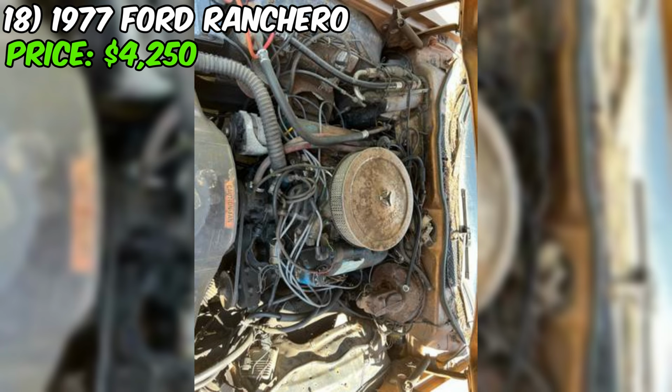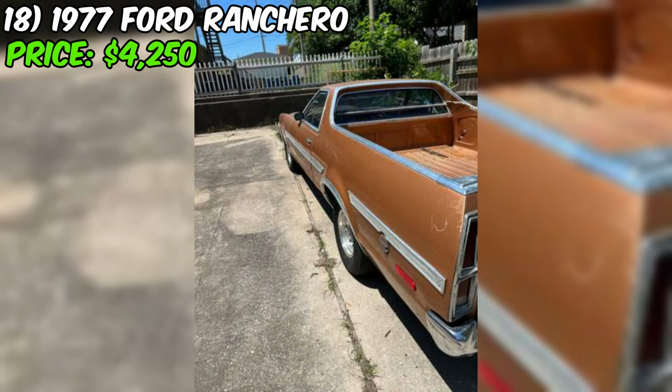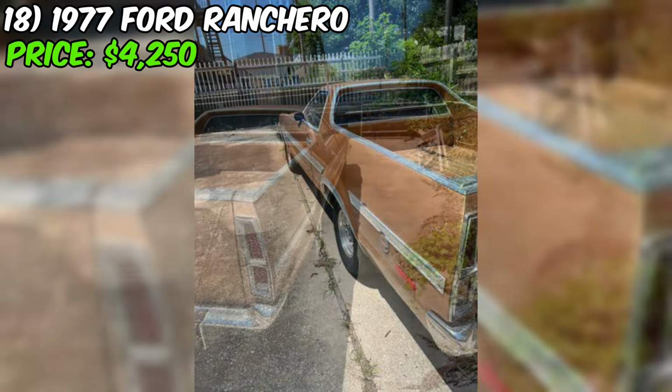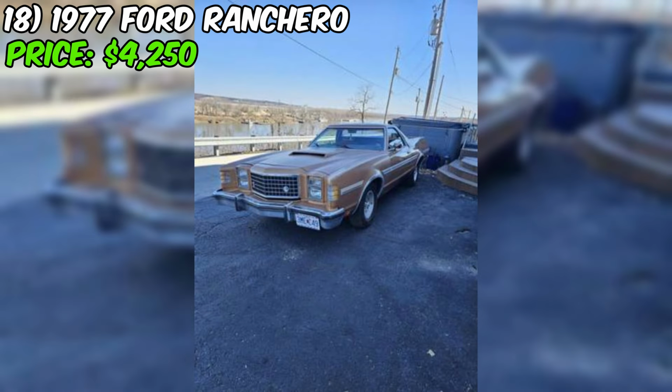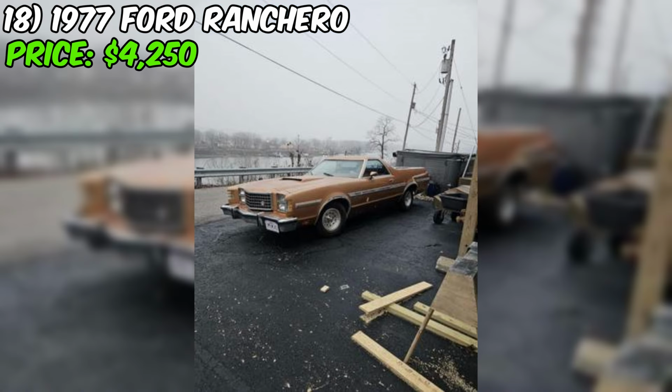In conclusion, if you're looking for a classic car project that won't break the bank, this 1977 Ford Ranchero is definitely worth considering. It's going to need some work, but the seller has been upfront about what needs to be done. And with its beautiful orange exterior and solid bones, this Ranchero has the potential to be a real head-turner once it's fully restored. So if you're up for the challenge and have a passion for classic cars, don't hesitate to reach out to the seller and see if this Ranchero is the right fit for you.